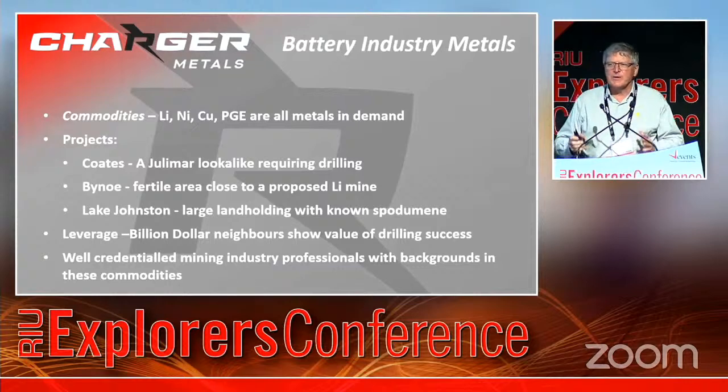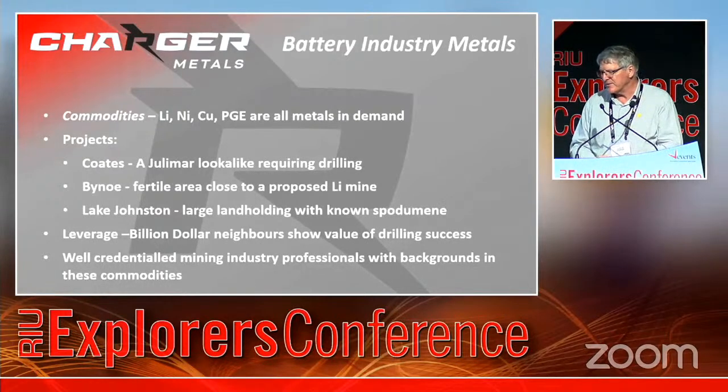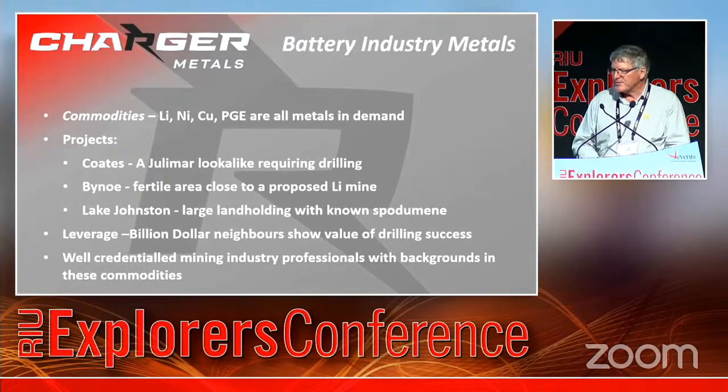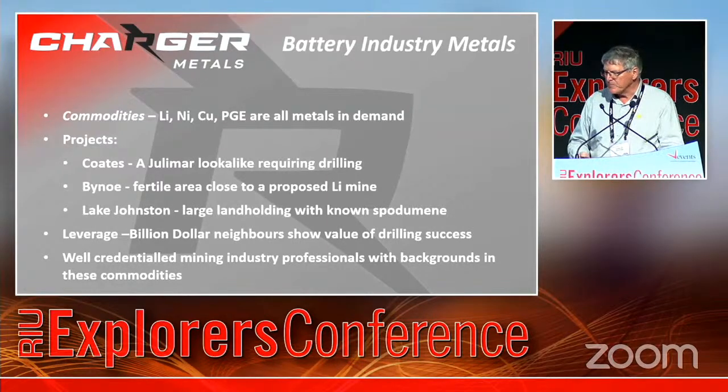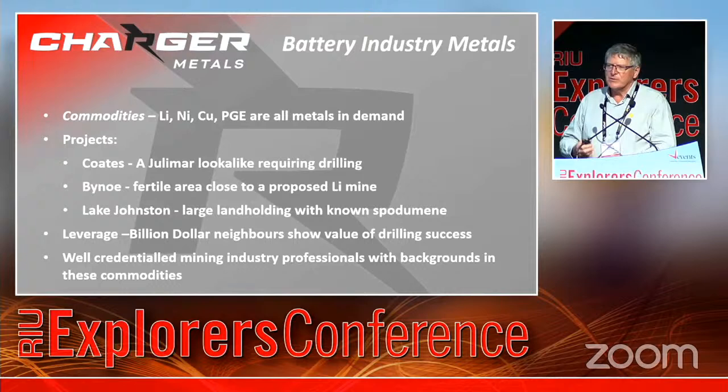We firmly believe in just first principles kinds of exploration, soil geochemistry where it's needed, aeromagnetics for a proxy for geology where you can't see it, be in good areas. Lithium Australia had filtered the ground quite well before we acquired it, and topical commodities, of course. So we believe the Coates is very much a Julimar lookalike. It's got the copper and the nickel and the platinum group elements sitting coincident to a EM conductor that's just waiting to be drilled. The Bino project is a known spodumene area.